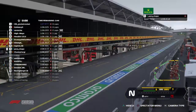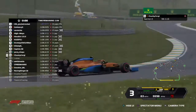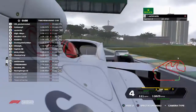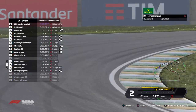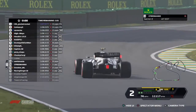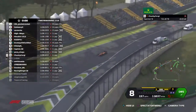Grumpy Old Catman has that invalidation. Chunky Corgi, though, he's on a flying lap, slower in Sector 1, but we'll see if he can find this time in Sector 2 here on this final lap here for him as the top two dive into the pits. I'm sure Highways will follow suit. Maida has an invalidated lap. See Freeman, he's currently on a lap right now, heading down through Sector 2, a little bit further behind the likes of Chunky Corgi, who's heading towards the final corner. So it looks like it's coming down to these two drivers here.